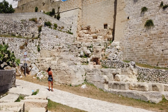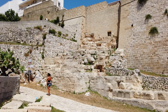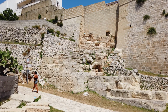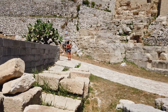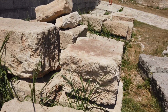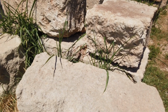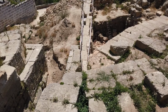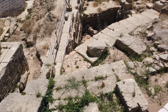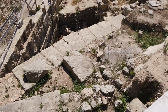Another view of this small part of the walls. On top is the Aragonese wall. And here we have a whole series of blocks spread about. Okay, here we are on top of the place we were before. We are on a walkway which allows us to see the whole site from above.